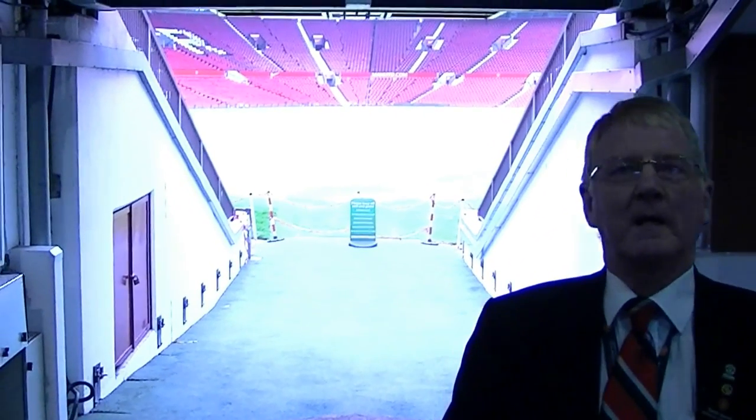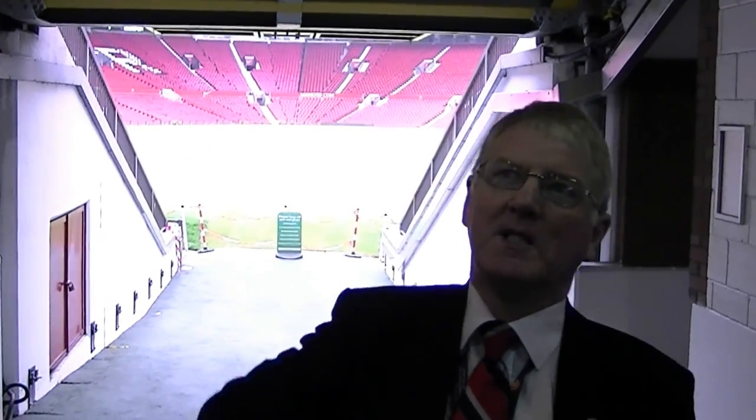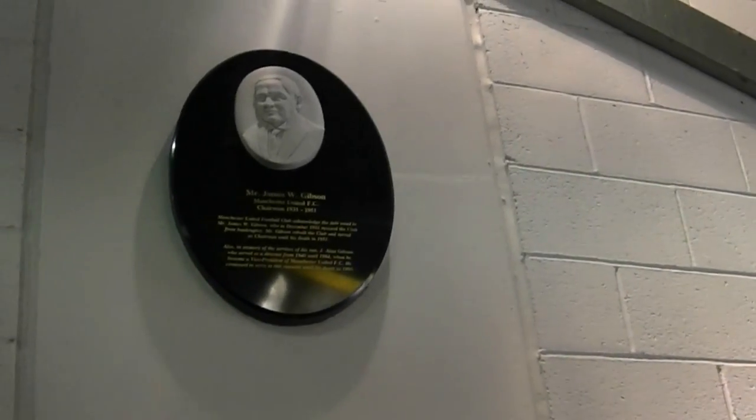Okay, thank you. Right, this is the Manchester United players' tunnel. Manchester United always line up on that side. The visiting team always line up on that side. That's because the other side of the wall here is the famous Stretford End, where Manchester United have always had a great affinity with fans.